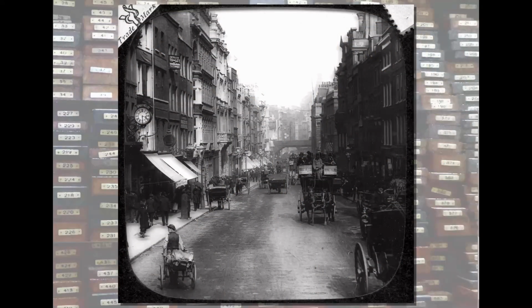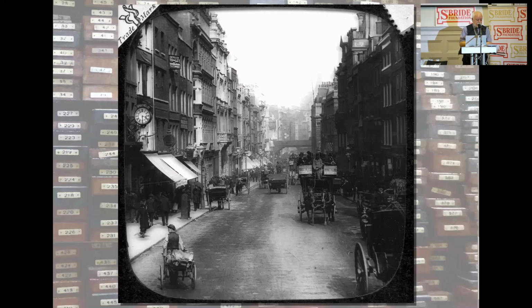This slide behind me is Fleet Street in 1891. It comes from a collection of lantern slides that we have in the library collections. This is from the date when the St. Bride charity was set up, 1891. Now, the sharp-eyed amongst you may notice a pub on the left called The Old Cheshire Cheese. Mysteriously, in the 20th century, it became Ye Oldie Cheshire Cheese, for reasons I can't explain.